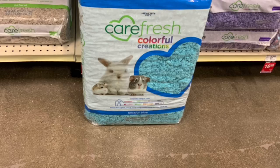Instead, you should buy this. This is just regular old bedding. This is fine for nesting because they always burrow in their bedding too. You don't really need this special nesting stuff. You just need bedding for that.